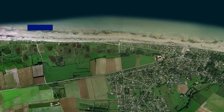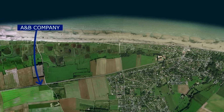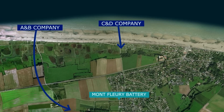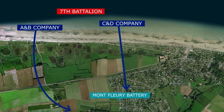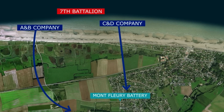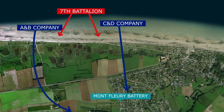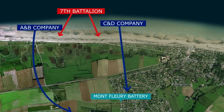By this time, the men of A and B companies were pushing well off the beach, travelling south towards the battalion muster point. D Company, who were leading the charge at the Montfleury battery, were joined by C Company. The 7th Battalion were now also following up and were making their own way off the beach, mopping up any pockets of German resistance left behind by the spearhead units and rounding up prisoners. So far so good for the Green Howards.